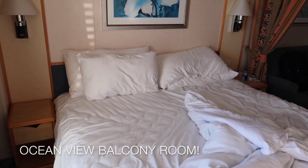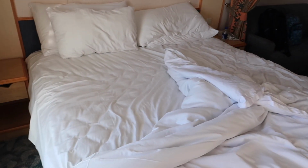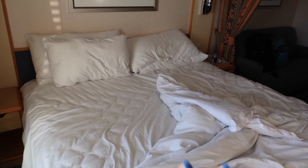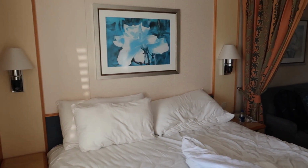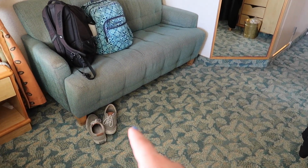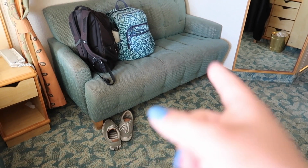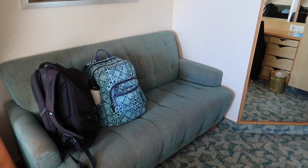Just wanted to show our room one more time because we did really love it. The bed was actually so comfortable. I believe it's a king bed. The sheets, the pillows, everything. I have no complaints about this bed at all. I do think this turns into a bed too, but I'm not 100% sure. That's basically where we stored all of our luggage.